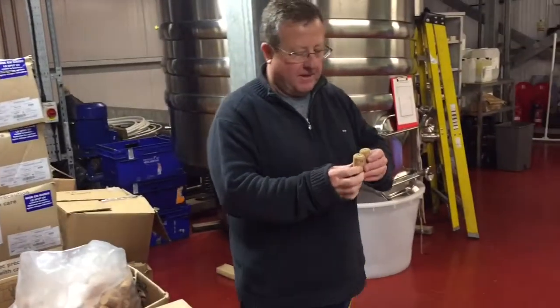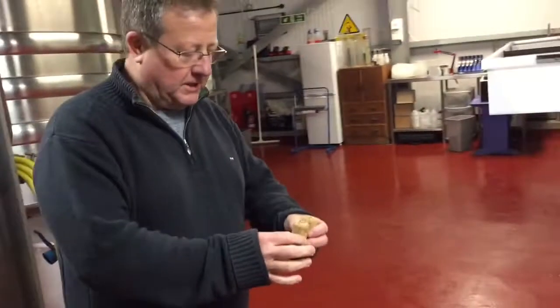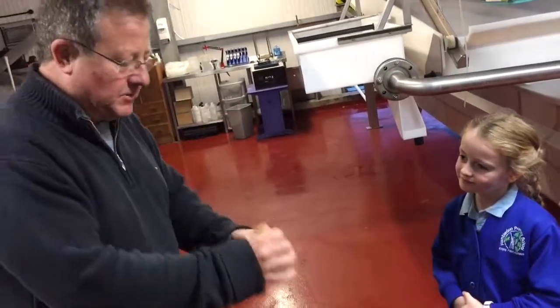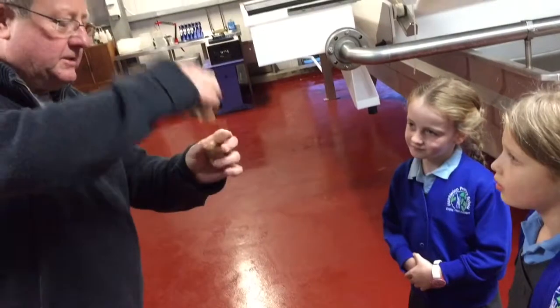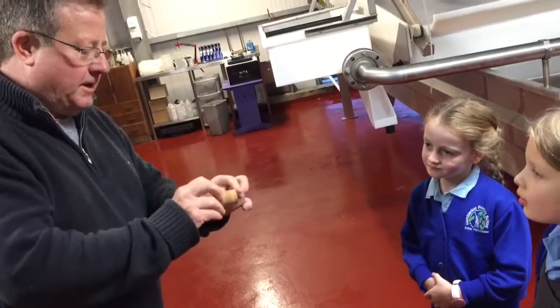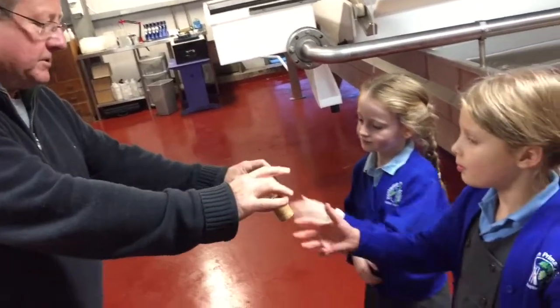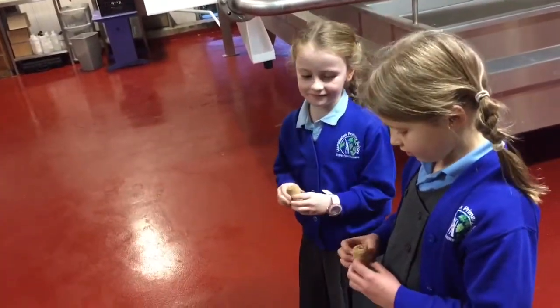Corks. Now I'll show you the cork when it's finished. What they do, the champagne cork usually gets squeezed into a small one, and it goes into the bottle, and then it opens up. And this bottom bit will open up, and it can't come out again. So have one each, and then we'll show you what the end one looks like.